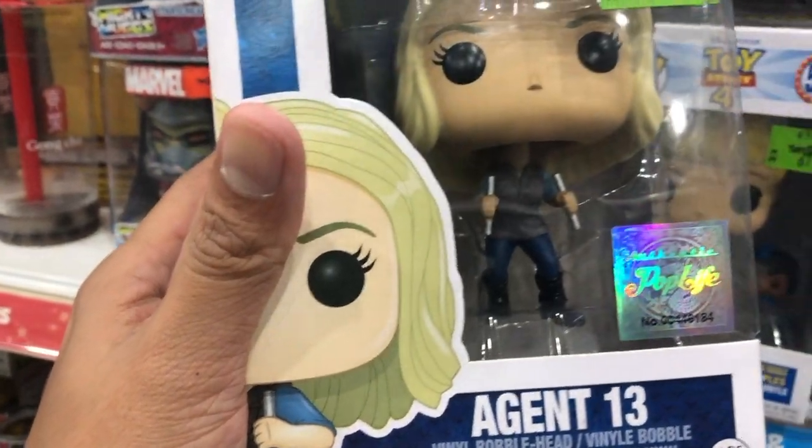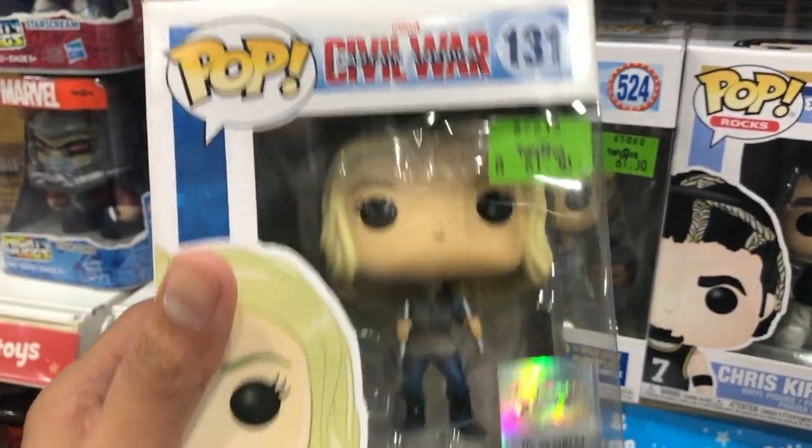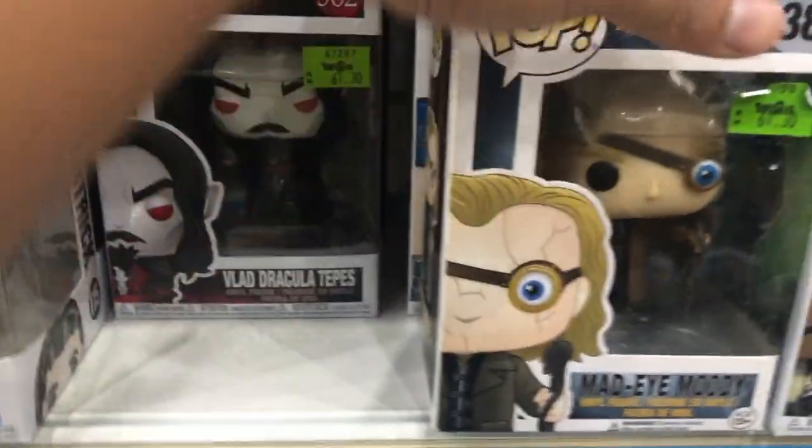Agent 13. There's one sticker here. Authentic Pop Life. So it's quite nice also. You guys collector yang collect Marvel. Let's see what else.